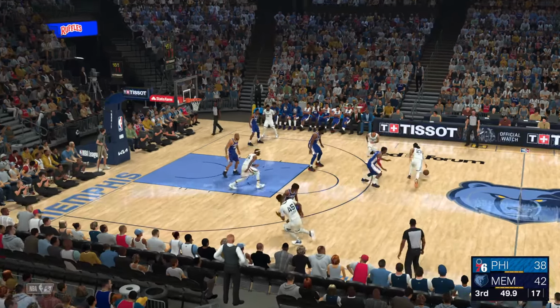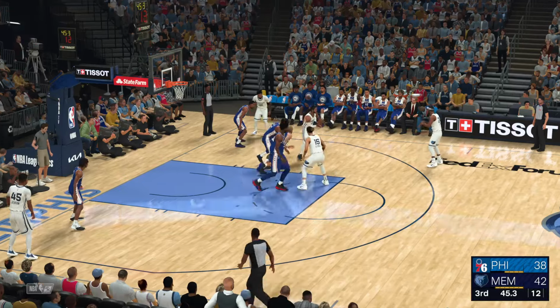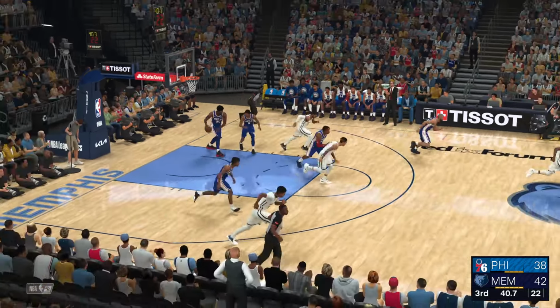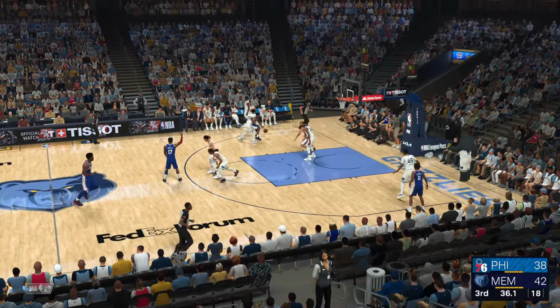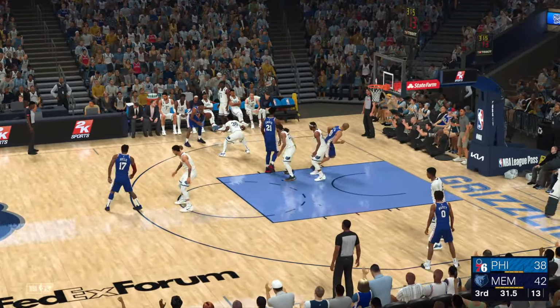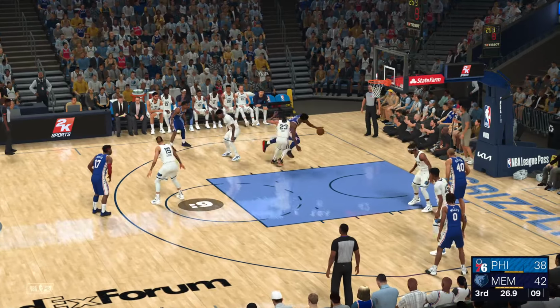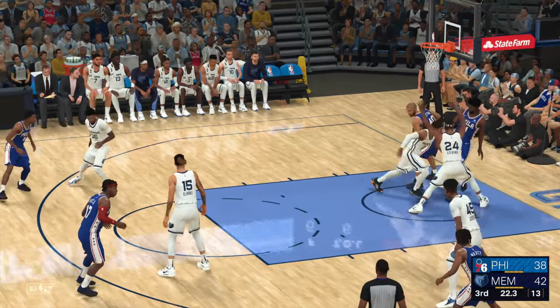Pass to Rose. Pass to Stephens. Memphis keeping it alive with a new 14. The 76ers trail by 4. On the wing, Melton. Nothing on the board. The pass to Embiid. Releases.